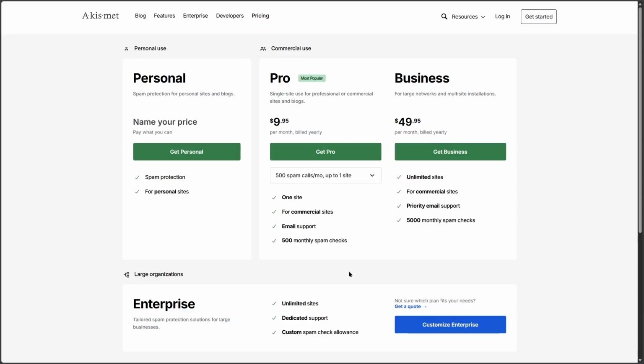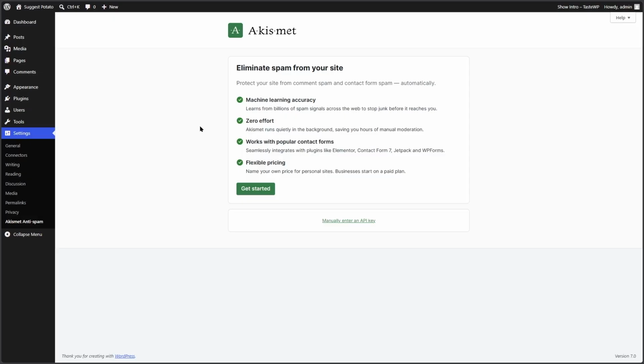Another thing to note is that Akismet Free is only available for non-commercial websites. If you have a commercial website, you have to get one of the paid plans. Akismet will run in the background, and if there's any spam comments made on your site, you can rest easy because Akismet will detect it and clean it up for you.